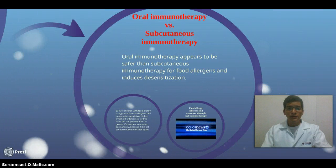Oral immunotherapy versus subcutaneous immunotherapy. Oral immunotherapy appears to be safer than subcutaneous immunotherapy for food allergen and induces desensitization.